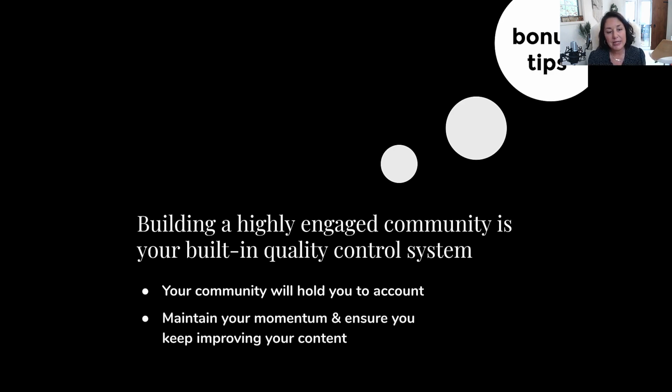And it's a great way to maintain your momentum and ensure that you keep improving your content. Being self-employed, being an entrepreneur can be hard because we don't have a boss. We're the boss. The great thing about having a really engaged community is they become your boss in a way. They become your motivation for making sure you're always improving your content. You have that ever-increasing positive feedback loop.